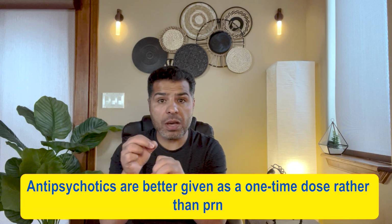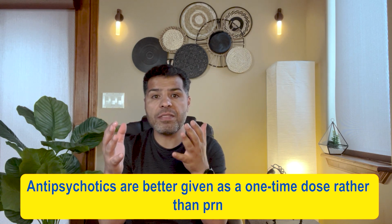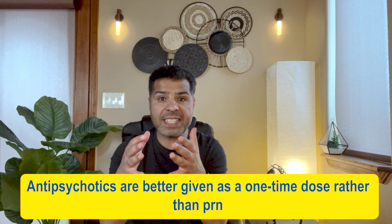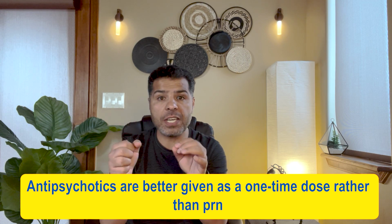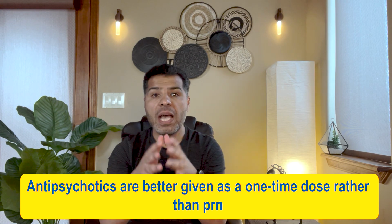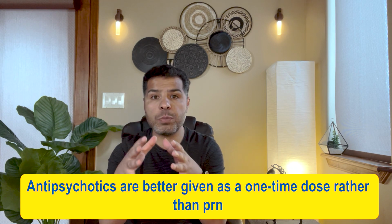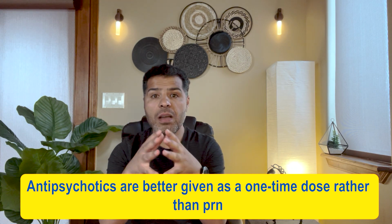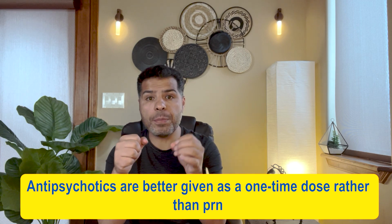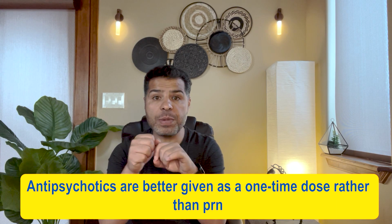Antipsychotics are better given as a one-time dose rather than PRN for the following reasons. With PRN, patients may get antipsychotics even if they are mildly agitated or restless, as this will leave it to the patient's nurse's clinical judgment. And I have to admit, most of our nurses have excellent clinical judgment. Antipsychotics should be used for the shortest time possible, as they are associated with increased mortality in patients with dementia. Antipsychotics are considered chemical restraints that may delay patients' discharge to rehab or nursing homes in the United States if it is mentioned on the patient's list of medications, even if it's PRN.